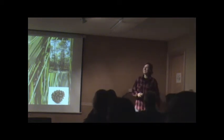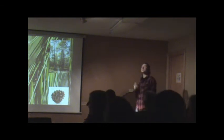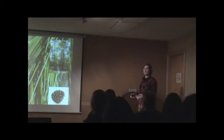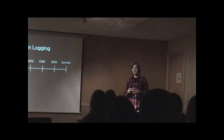Yes? 16. 16? It's more than 16. Does anybody else want to venture a guess? 200. 200? In between 16 and 200. There's actually 120 different varieties of pine, so it's pretty important. And why we're talking about pine is because it's very important in the Wisconsin logging history.